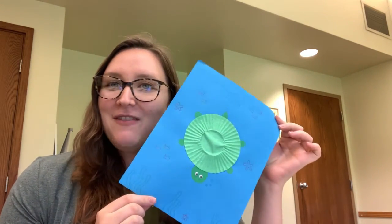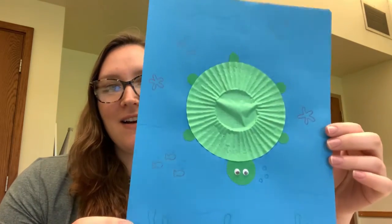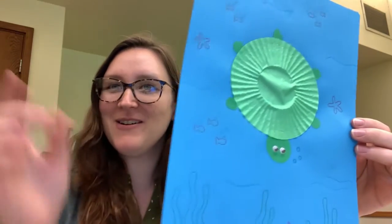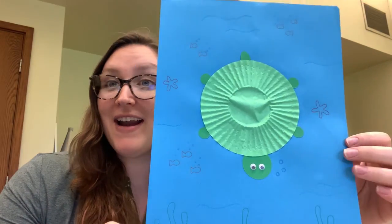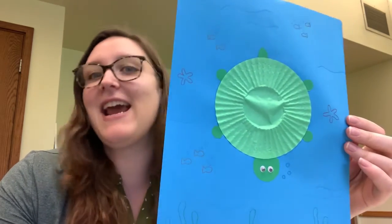Hello, crafty friends. It is so terrific that you stuck through to the end for our Craft With Me session today. Our Craft With Me turtle craft this week is going to be a cupcake liner turtle. Isn't that so fun? It's made out of a cupcake liner and it's got little googly eyes so you can shake the paper and his eyes go all crazy. I just think this is really cute, very fun. And I'm really excited to get started making this with you all today.